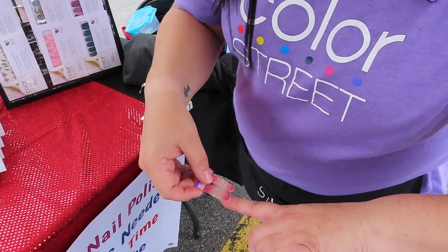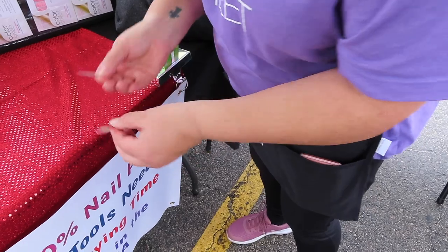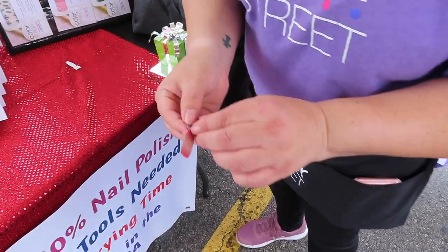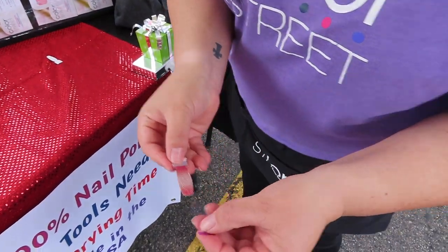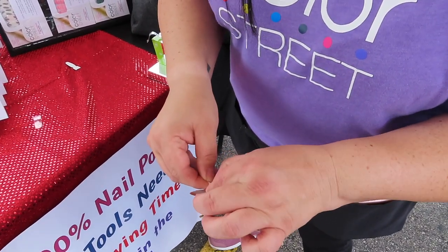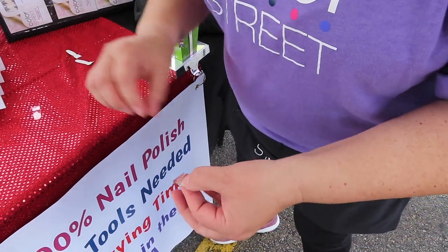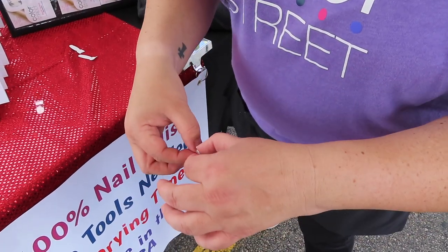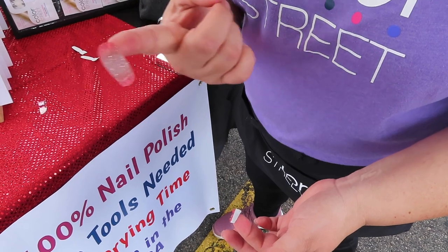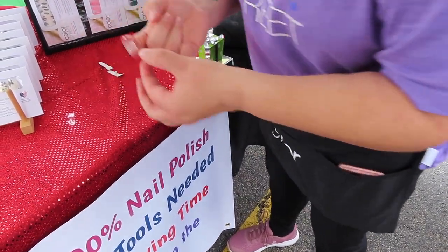So you just find the finger, it'll fit. I'll do it on this finger. You just take it off. You've got your top layer. So it's basically your top coat, your base coat, and your sealer. And it kind of sticks. Oh, wow. Pull that part off, so you have two sides, two different fingers. When you can, I'll show you what I do.